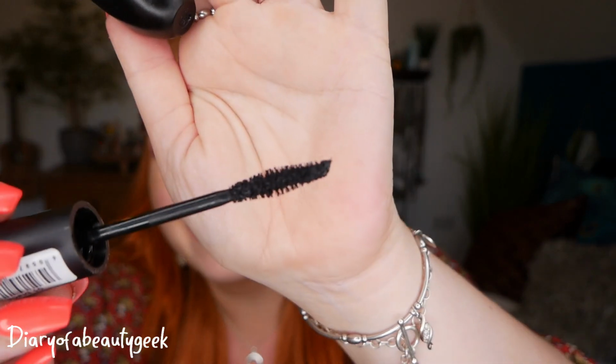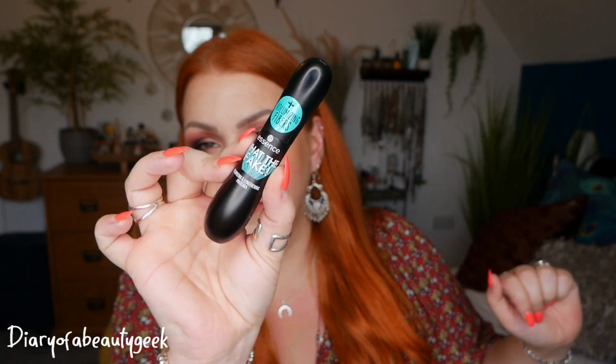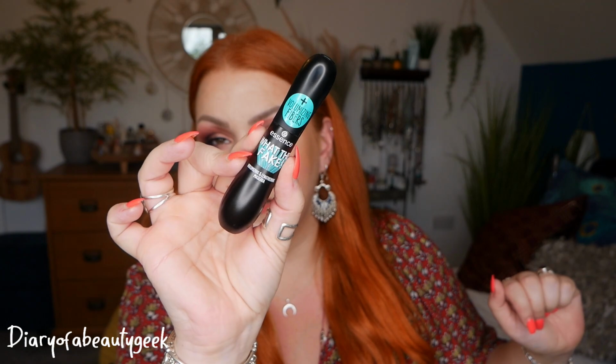My daughter's got quite a bit, and I do a lot of advent calendars on YouTube, and every year I get an Essence do-it-yourself advent calendar. So my daughter gets all of that as a Christmas present. It looks nice, as in the wand. Always on the lookout for the perfect mascara, because I find it really difficult to find one that I really like.